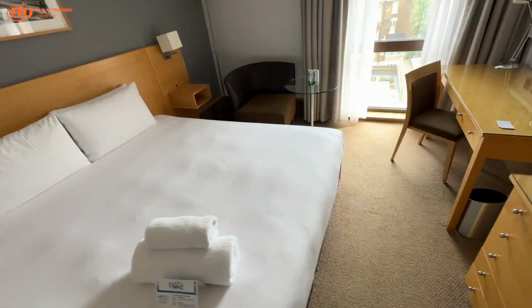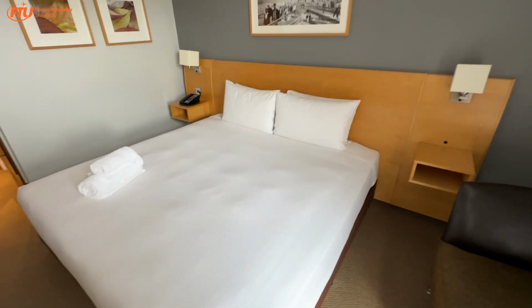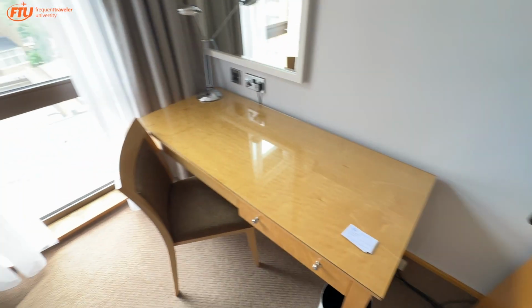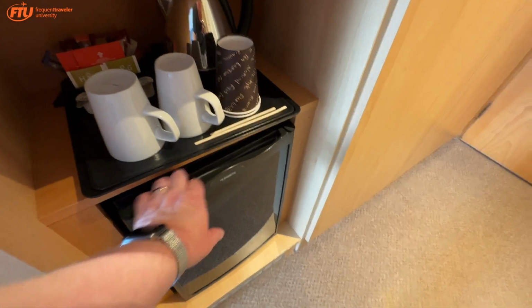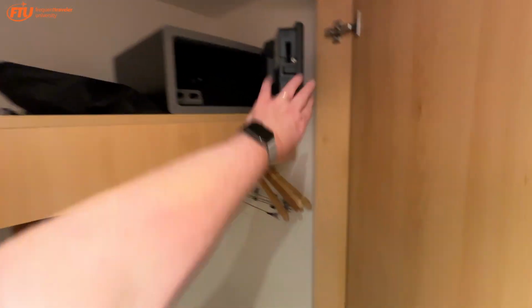It's not as bad as I thought for the price, about £190 for the best available rate, while the Marriotts in the city are all in the 400s and 500s for this last minute gig. There's still water and sparkling water. No minibar in this. Let's go check over here and see what they have. There's a tea kettle with some freeze-dried coffee. There is a fridge, so at least you have that. There is an ironing board. There's a safe that is working. Some slippers.